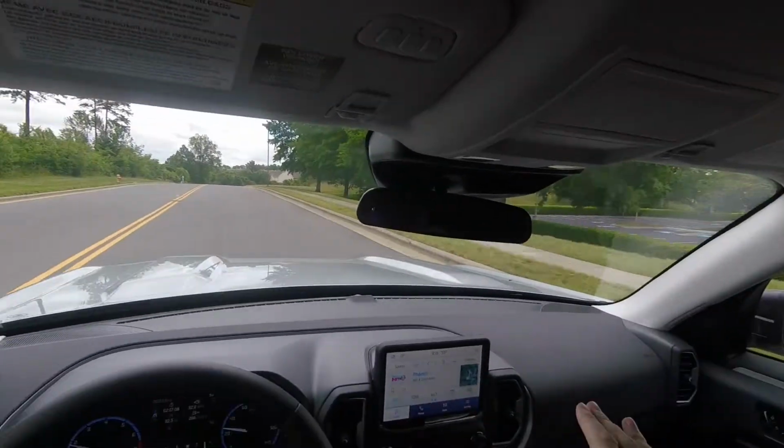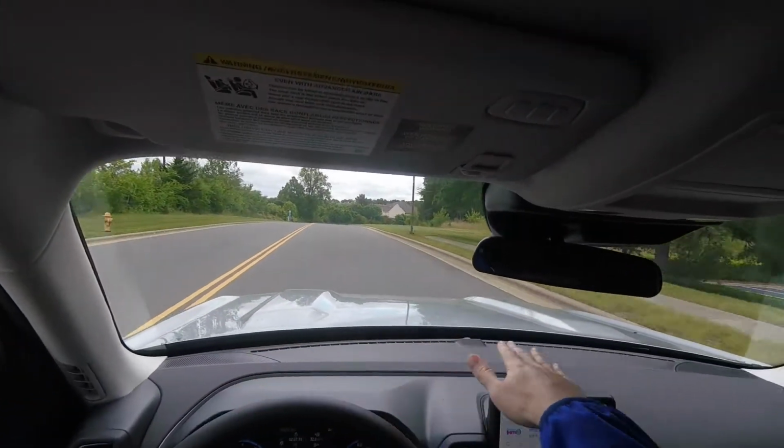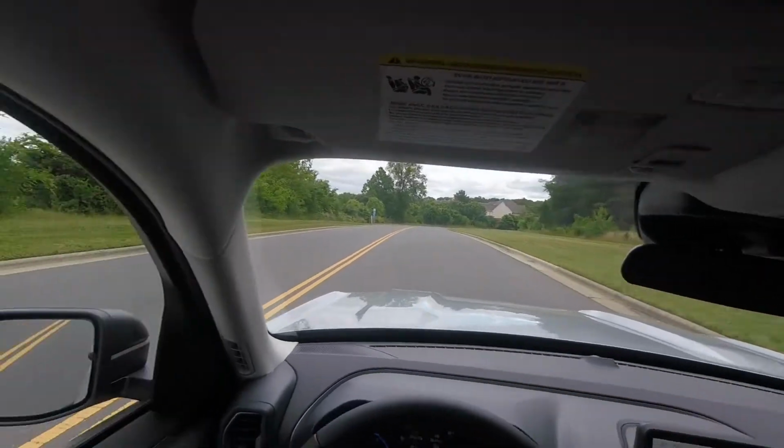The visibility out is great, I think. You look over this nice hood with the bumps and all in it.